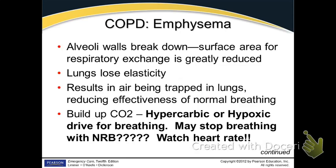We breathe on 21% oxygen. That's the normal response. These guys are breathing on their hypoxic drive. All of a sudden, you throw a non-rebreather on them at 90%, and the body's just sitting there going, sure, I don't need to breathe. I went from 21 to 90, right? That's like if you're hungry, and your normal diet is, say, 1,500 calories a day, and then all of a sudden you get almost 4 times the amount.